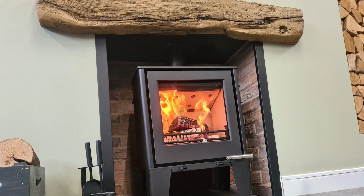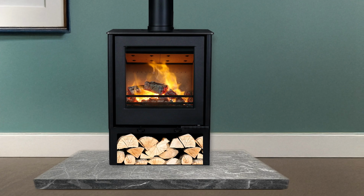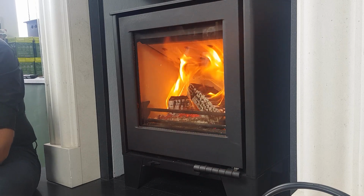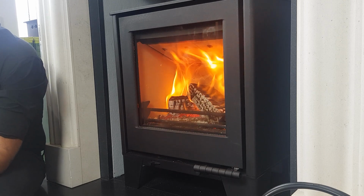Now if we combine that with the pre-fitted heat shield that comes with the stove, and it can be doubled up to a secondary heat shield for the back, and you can even add a third heat shield if you have it with the log store version, then the Challenger's appeal becomes much more widespread.